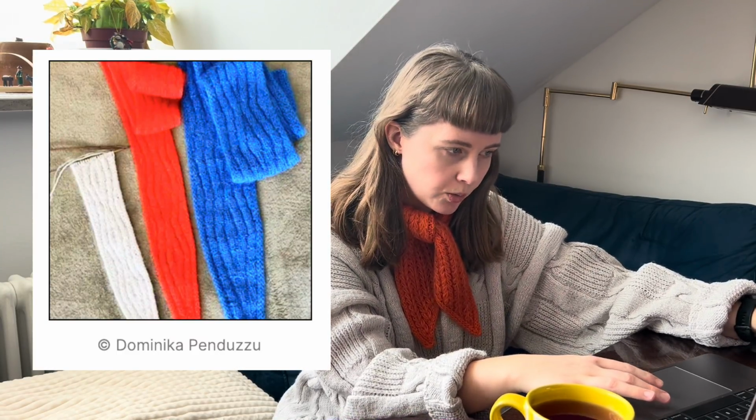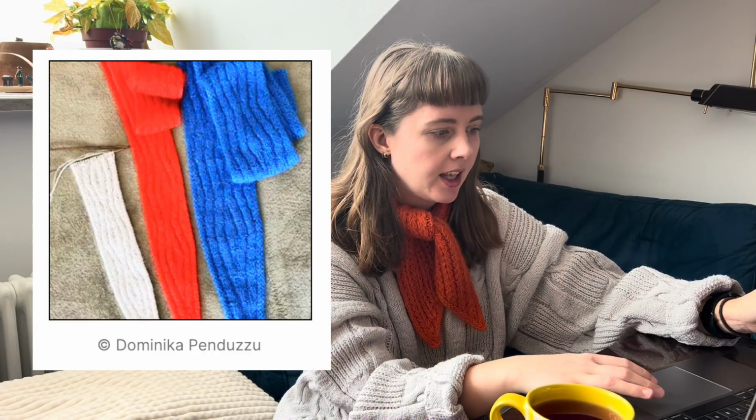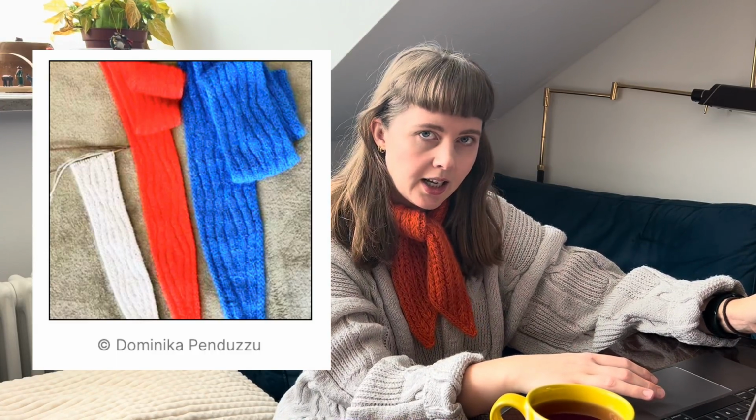Not sure. Could be. Is it double knitted? I don't know. I might find out if I decide to make this one. We then have the Pia Scarf Narrow by Dominica Penduso. I have seen that there is a bigger version of this, just like the Sophie scarf has a small version and a bigger version. And actually, I have already cast on this scarf.